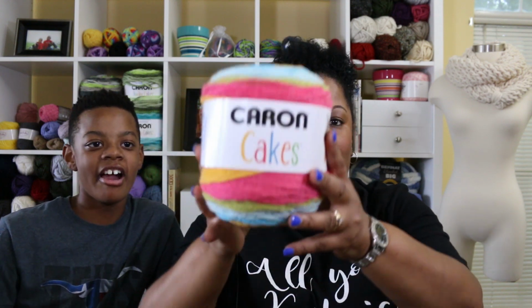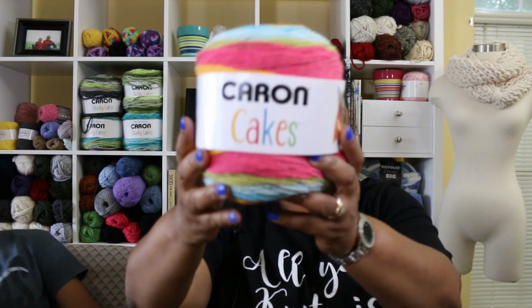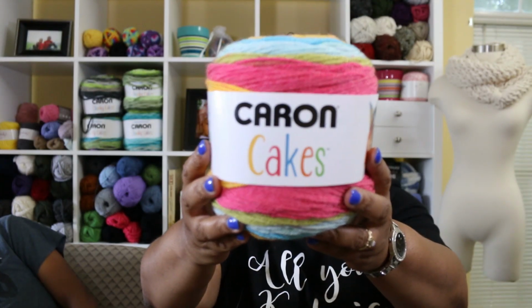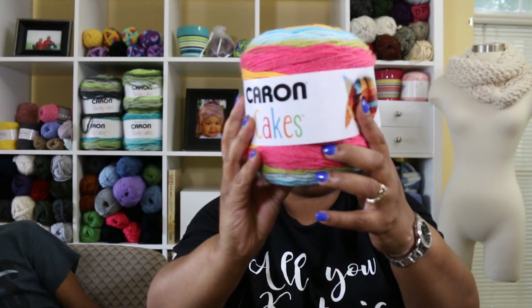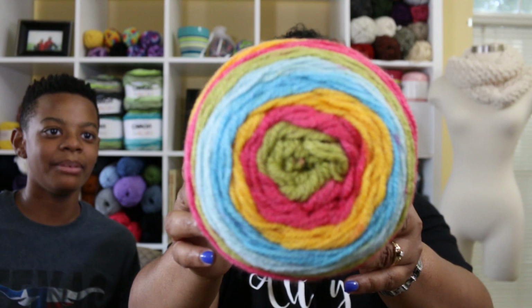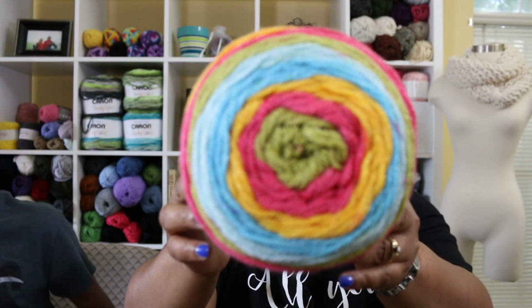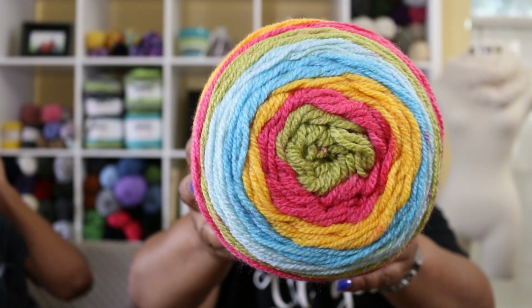Okay, so I talked to you earlier about Caron cakes. Oh, wait, there's one right there. Caron cakes. Look at that color. This is in the colorway Rainbow Sherbet. Looks like a sherbet. That's a rainbow. Wow. Let's see, is it focusing? Yes. So that is the colorway.